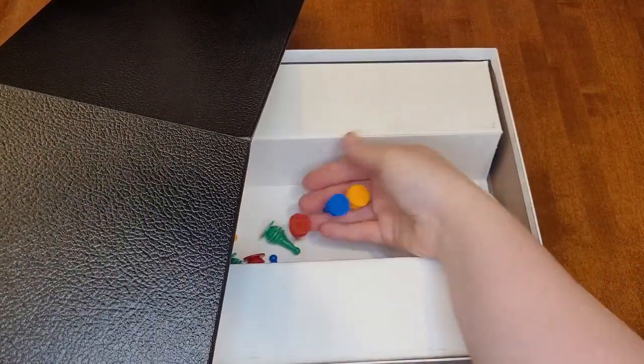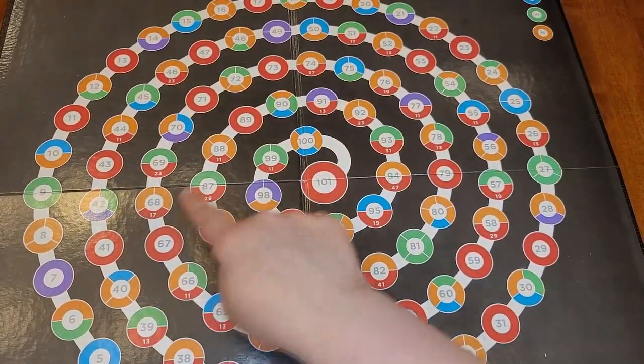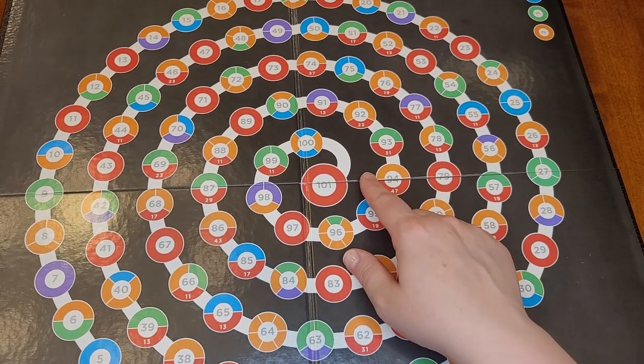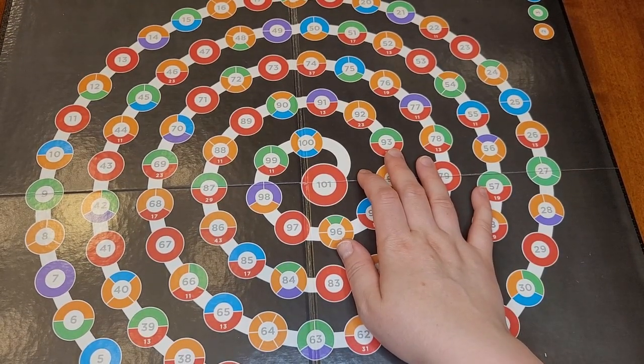Got some dice, and then you have 2 pieces. So you're trying to use math to move your 2 pieces all the way to the center. And based on what you roll, you can do different operations to move you a different number of spaces, and you kind of have to figure out what's the most optimal. So my kids love this game.